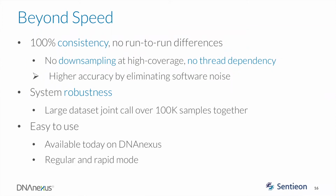As I mentioned earlier, the Sentieon tools are very robust. This enables our tools to perform joint genotyping on over 100,000 samples simultaneously. And with our partnership with DNAnexus, our tools are very easy to use. They're available today on DNAnexus, and you can run them in both regular and rapid run mode. So I've just spent a lot of time talking about what I think are the benefits of the Sentieon tools.